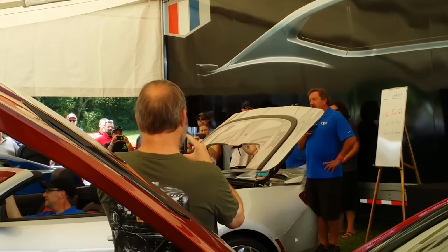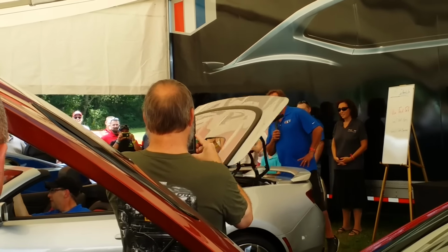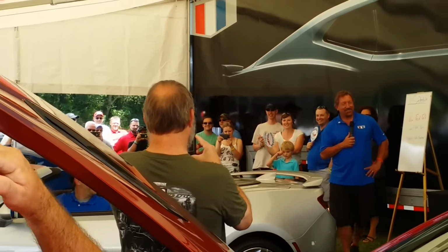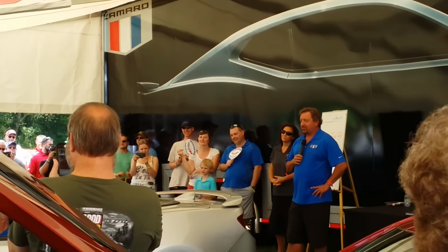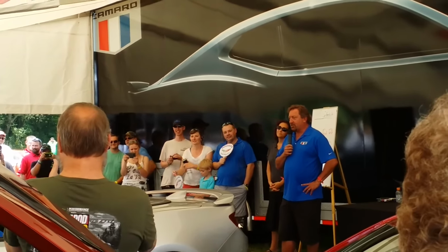That's not part of the process of putting the top down. That was for Todd, not the car, right?